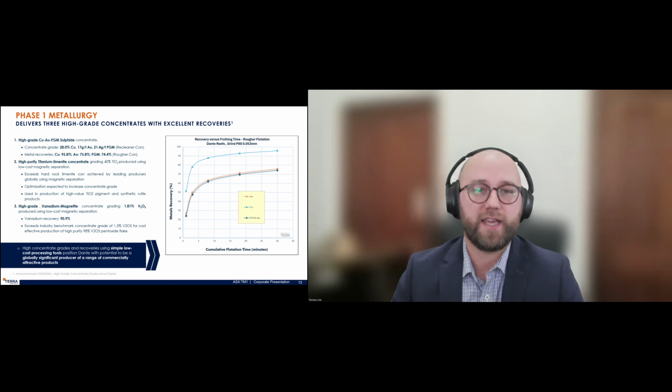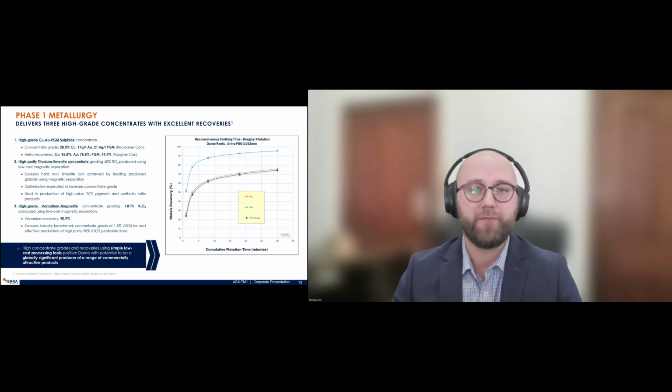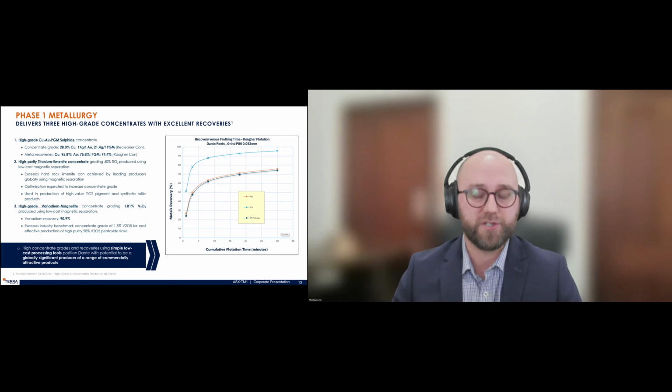We've shown that the Dante reefs can produce 3 very high-grade concentrates with high recoveries using very simple, low-cost processing. It's simply a crush, a float, a flotation, and then magnetic separation. And the flotation produces your copper, gold, platinum sulphide concentrate. And we've produced 28% copper, 17 grams per ton gold, and 21 grams platinum. And then very good metal recoveries, over 95% copper recovery and over 70% on the gold and platinum.